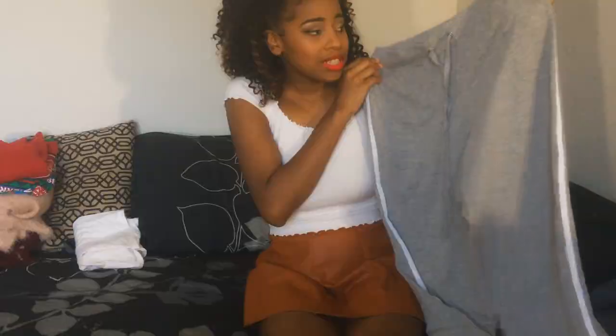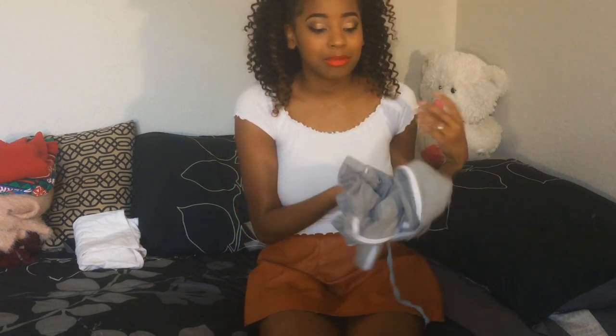Lastly, I got these gray ones. These are all right. This is a large and it's really big, but same thing with the pink. I kind of just cinch it in on the waist and let it hang. But I really do like them for lounging around the house. And that's pretty much it. I won't go outside with these because I'd probably look like a bum.